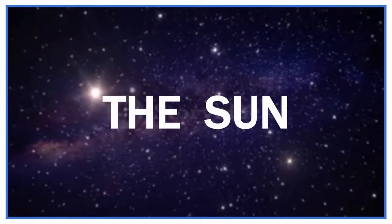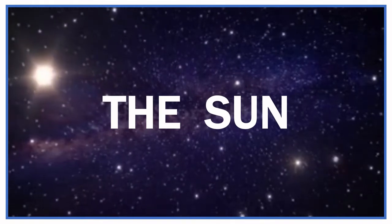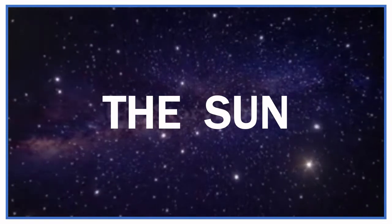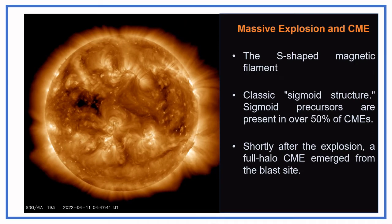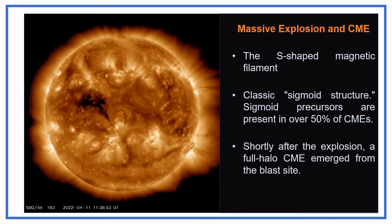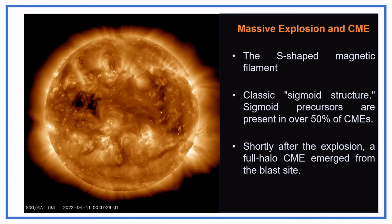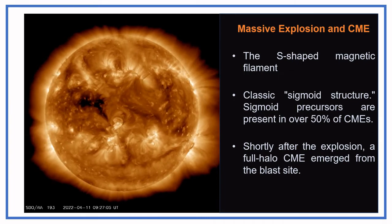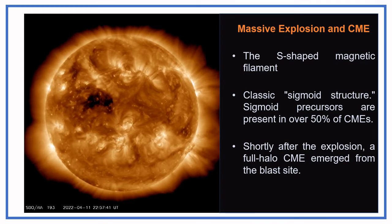The sun is the source of all space weather events, and so we should start with the sun. This week, on 11th of April, the sun has shown a massive explosion on its surface. The S-shaped magnetic filament at the base of the explosion is a classic sigmoid structure. Solar magnetic fields often assume this shape just before they explode.